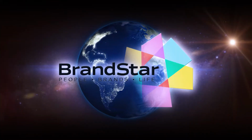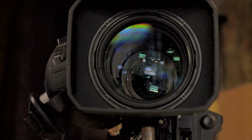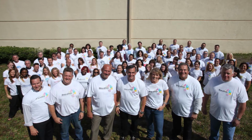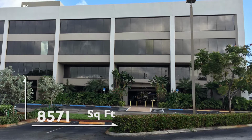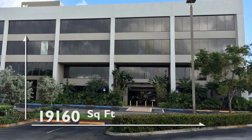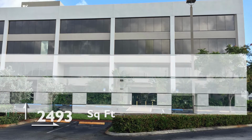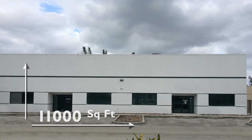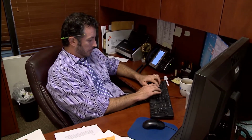BrandStar is a branded entertainment company that produces programming for network television. They've grown through the years from 8 employees at the start to over 145 today. Mark is moving 135 employees of the company from a 20,000 square foot space to a new building he's purchased, but the new building only has 11,000 square feet. The challenge Mark's given to me is to put the same number of people into a smaller workspace and make everyone comfortable and more productive.